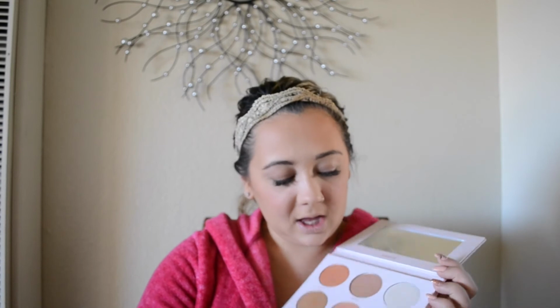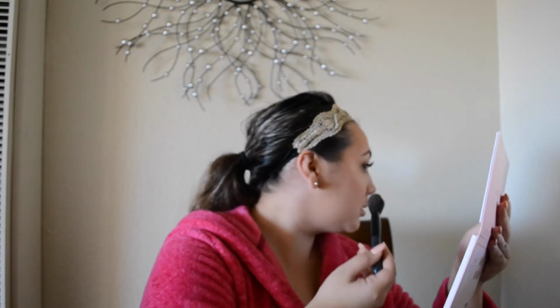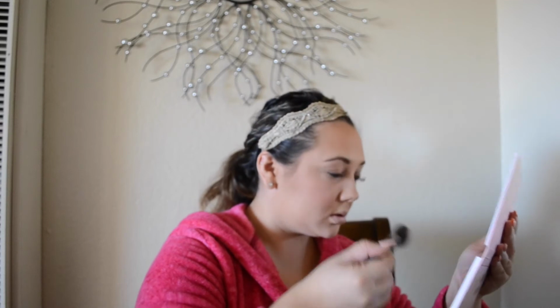I'm going to go in with the last one in the second row, which is called Champagne, which is a really cute name. I don't know if they're trying to rip off Jaclyn Hill and Champagne Pop. Look how much that picked up, right? That is so pretty. Oh my god.